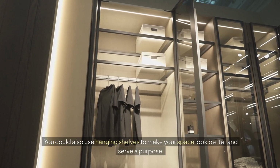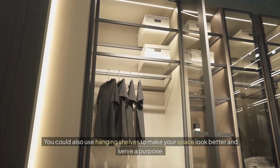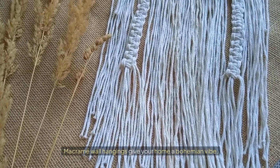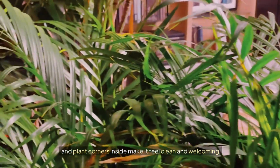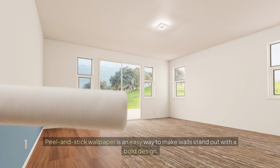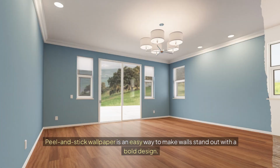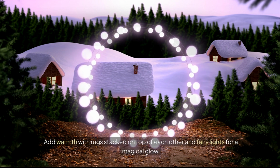You could also use hanging shelves to make your space look better and serve a purpose. Macrame wall hangings give your home a bohemian vibe, and plant corners inside make it feel clean and welcoming. Peel and stick wallpaper is an easy way to make walls stand out with a bold design. Add warmth with rugs stacked on top of each other and fairy lights for a magical glow.